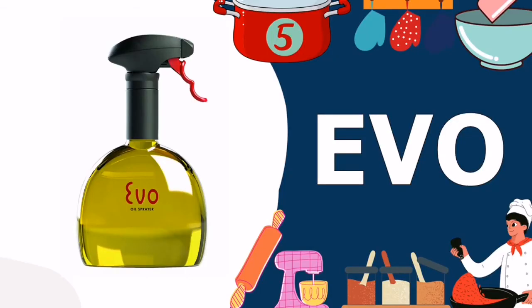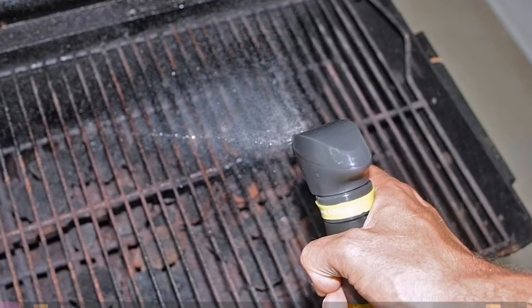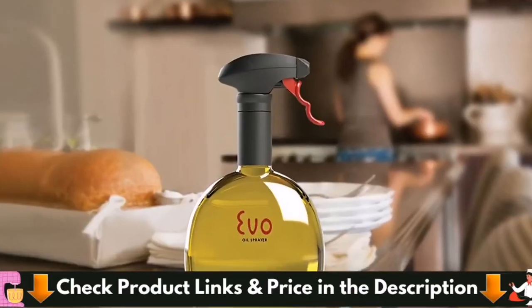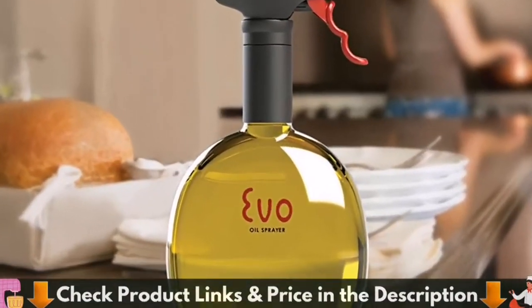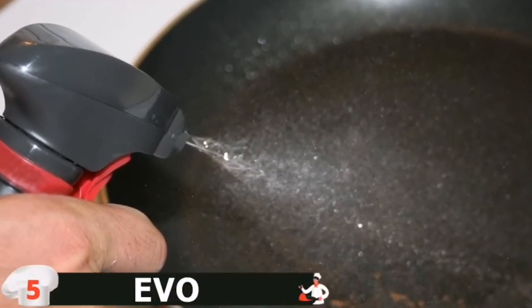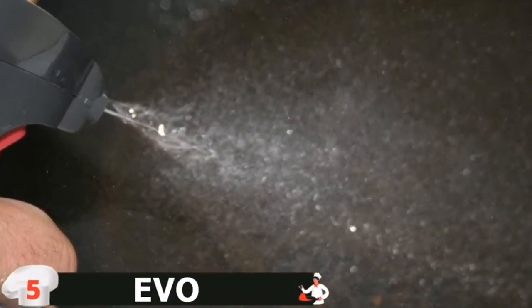Last in this list is Evo Reusable Oil Sprayer. It's essential to have a sturdy oil mister in case you intend to grill it, as the most undesirable thing to have to see is broken glass on your deck. Since it's made of plastic, the spray bottle is the perfect choice. It's latex, BPA and DEHP free, so don't worry about it.